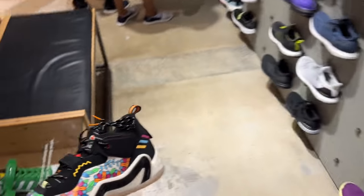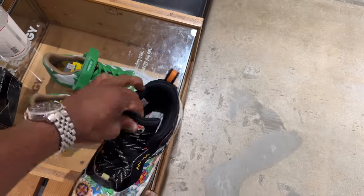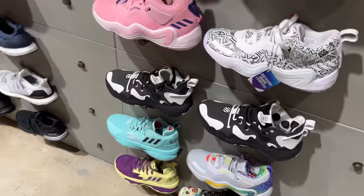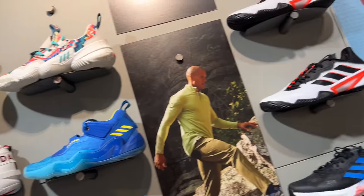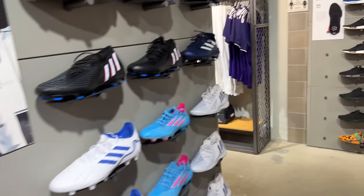Yo, this sign, this logo looks so familiar. I saw a hat like this before. What's that about? So how you doing? Show your creativity. I guess you could draw on it. I don't even see Harden's in here no more. Does he even still have an Adidas contract?